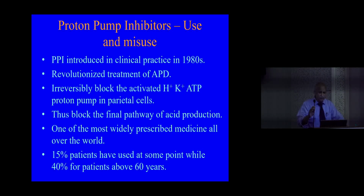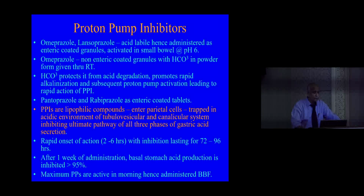They were introduced in clinical practice in 1980. They revolutionized the treatment of acid peptic disease. They irreversibly block the proton pump in the parietal cell, thus they block the final pathway of the acid production. One of the most widely prescribed medicines all over the world. 15% of the population, and those who are more than 60, almost 40% of them will have used proton pump inhibitors at some time.